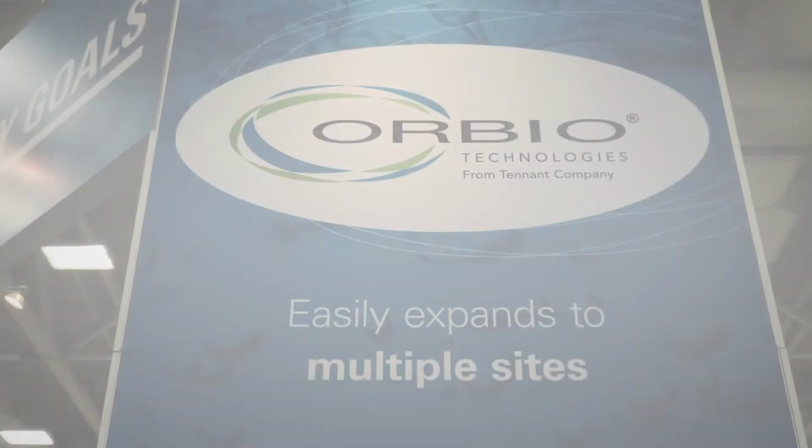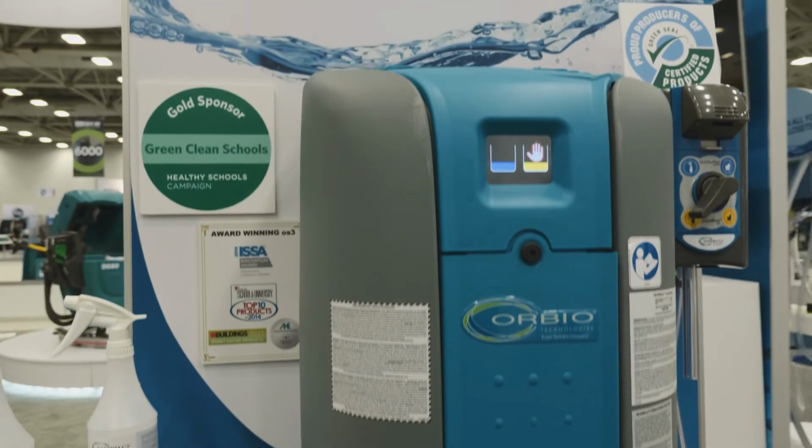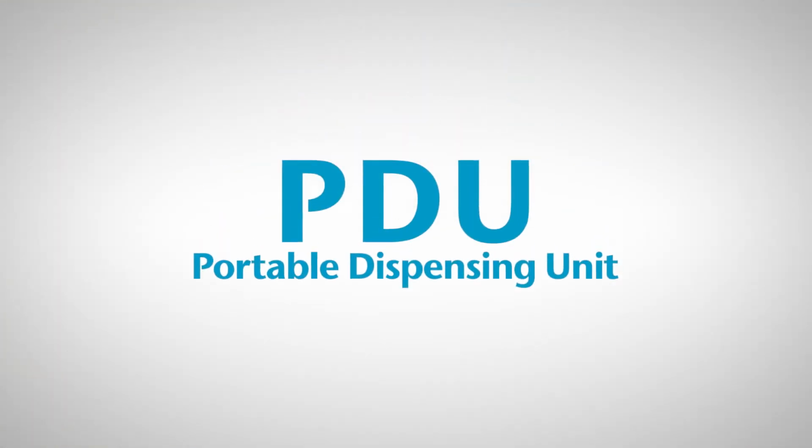We've been using the Orbio cleaner. It really cleans it well. It actually makes the color brighter. It dries faster. It's chemical free. It takes all your dirt out. It really does a nice job. But we love our Tennant products. They're the Cadillacs.